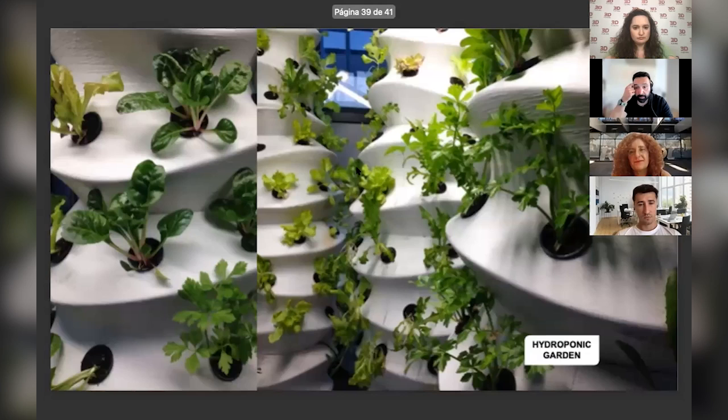Next, please. Thanks to the properties of polypropylene, our technology based on the WASP 3D printer or robotic arm, we were able to create beautiful and giant structures like this hydroponic system printed in polypropylene.